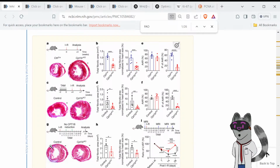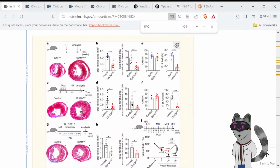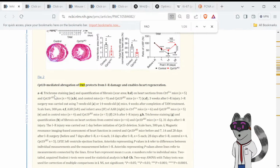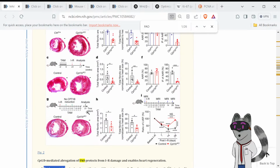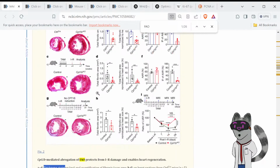Increase in the heart rate, increase in heart. Here are the different times and the different methodologies they used. So here we go, trichrome staining, quantification of fibrosis scar area. Oh, A into D is A, B, C, D. All right.